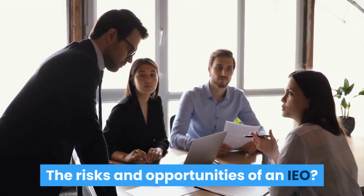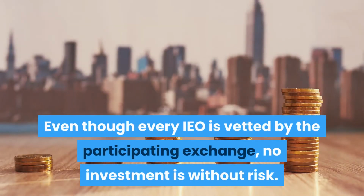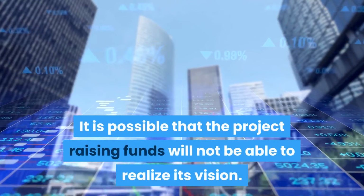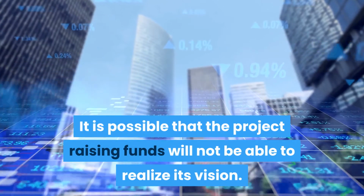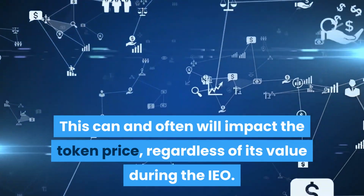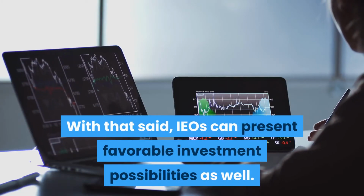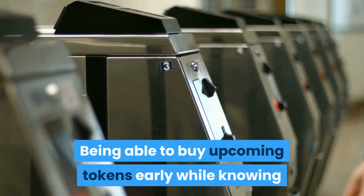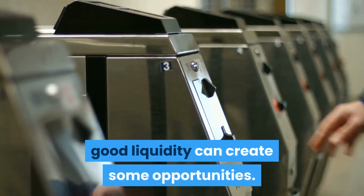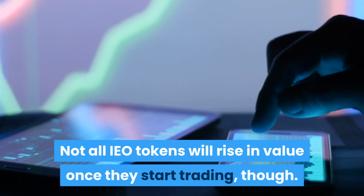The risks and opportunities of an IEO. Even though every IEO is vetted by the participating exchange, no investment is without risk. It is possible that the project raising funds will not be able to realize its vision. This can and often will impact the token price, regardless of its value during the IEO. With that said, IEOs can present favorable investment possibilities as well. Being able to buy upcoming tokens early while knowing that they are to be listed on markets with good liquidity can create some opportunities. Not all IEO tokens will rise in value once they start trading, though.